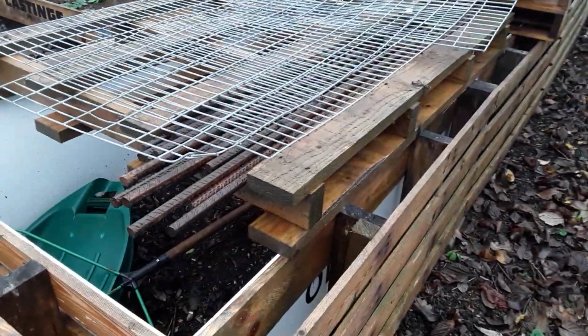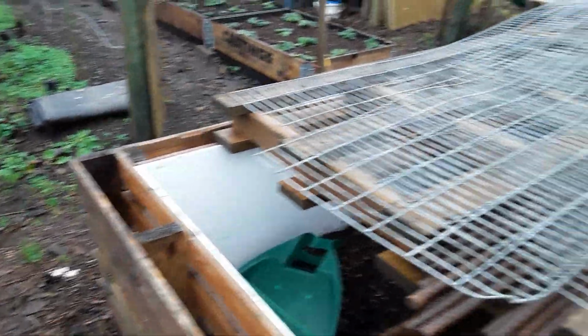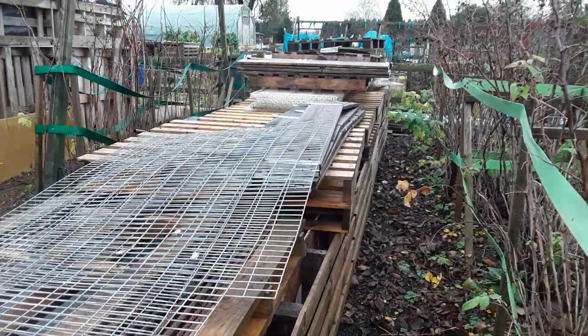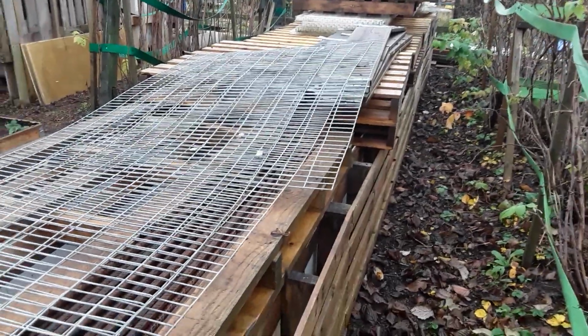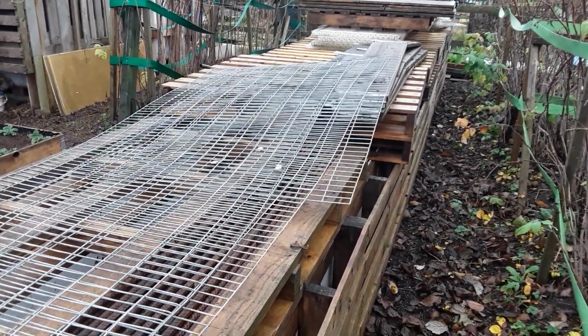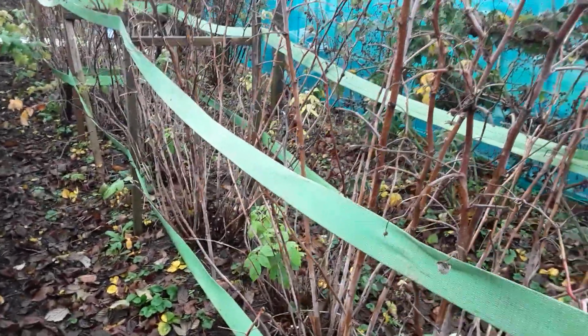I'm going to remove one of the crowns just so it makes it easier to get around the corners. And because I've buried it this time, I'm not going to be able to give it all the nutrients I normally do. So once this is all cleared, we'll probably just give it some liquid nitrogen feed, either nettle or the manure runoff.